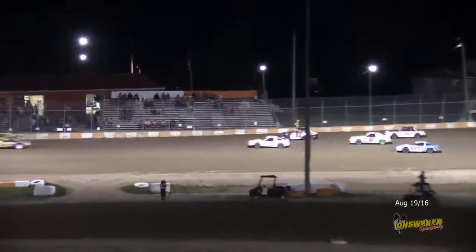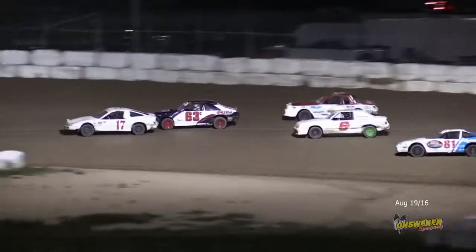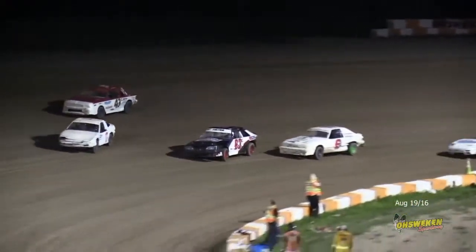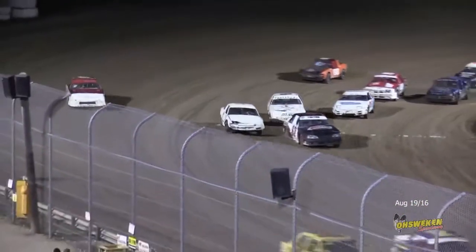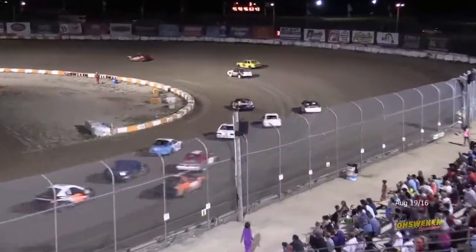Look at the run by Clinton Nichols in the 43C. He's got it all wound up on the top side, gets a good run into 3 in that Wood Brothers paint scheme. Here he comes to the outside of Tolton. I just found out it's Andy Reichman in that car, Greg. So it's not Nichols. Reichman with the tiller of the 43, making good moves on the top side.